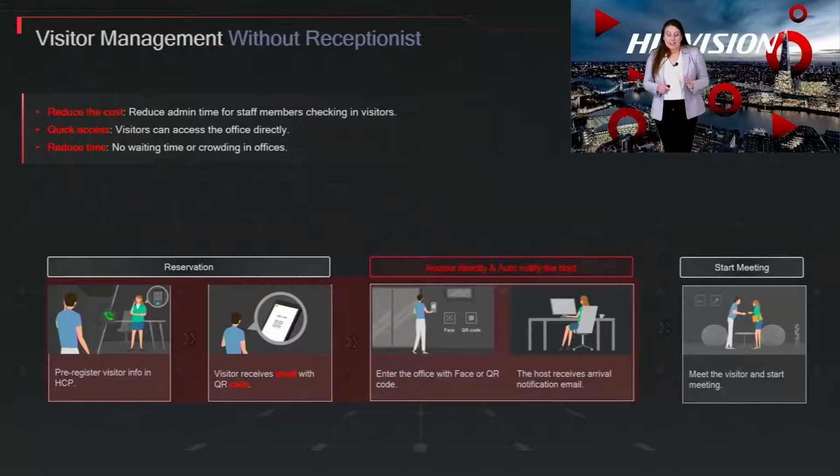Next is visitor management. The first scenario is without a receptionist present. Perhaps you have an office on the 8th floor of a building, but there is no manned reception on the ground floor level. You can now pre-register a visitor to the building. Someone's coming in for a meeting or an appointment, you know they're coming, you enter their details into HikCentral. That then will generate an email to your visitor that will have a QR code on it, and they can enter the building using that QR code.